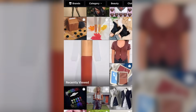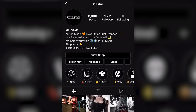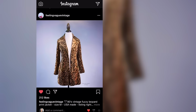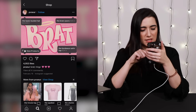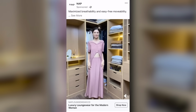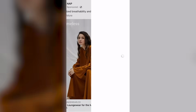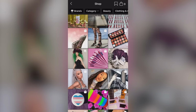And while I'm pretty sure what shows up on my shop tab is heavily influenced by the brands and accounts that I follow, as well as whose posts I interact with, I can't say for sure. Does it say why it's suggested this to me? No, it just says Instagram suggested. I keep trying to click on it and nothing is happening. So, especially since you can't click on the "Why am I seeing this" button the way you can nowadays with Facebook ads, these are all educated guesses. Look at those boots.